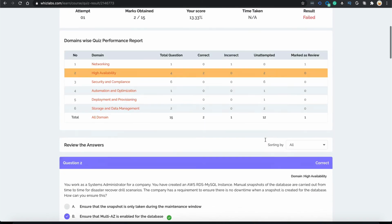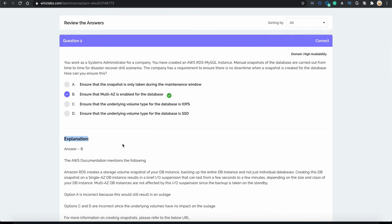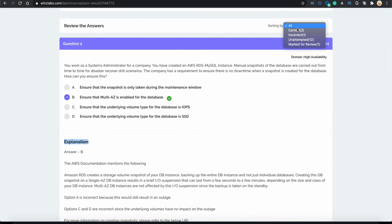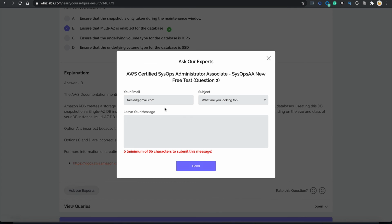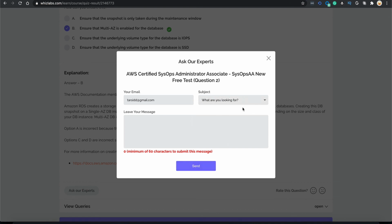Scroll below more and you have a detailed review of each question. Whizlabs provides you the correct answer and a detailed explanation for the same. Using this filter over here, you can choose what kind of question you would like to review. If there's an ambiguity related to any question or you are not satisfied with the answer, you can reach out to our AWS experts by clicking the Ask the Expert button over here. You need to select the type of query you have and provide the detailed explanation for the same, and we will get back to you.